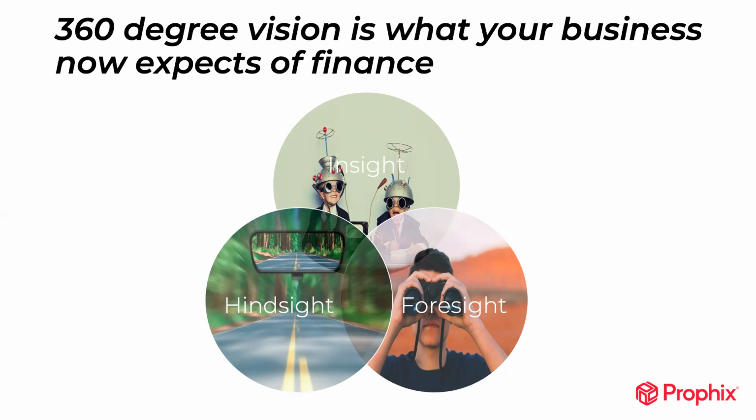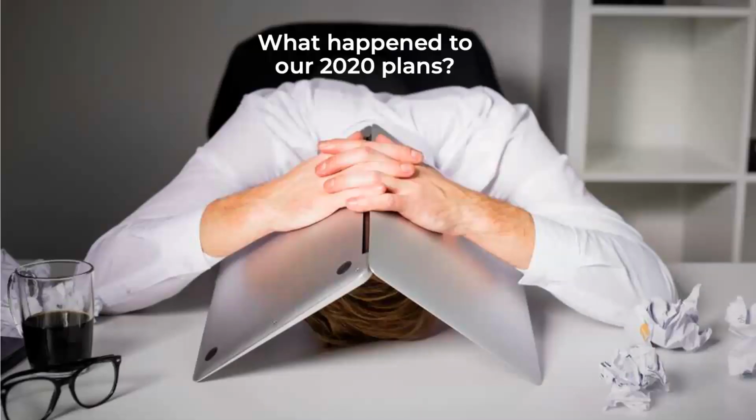But I think it's the foresight piece that many organizations are now really expecting finance to play a bigger role in: having the time to do the business partnering, having the time to do the detailed analysis of data as opposed to just collating and reporting on it, having the ability to pull scenario plans together and take a proactive role in driving decision making. And that's the promise that we make to all of our customers, to enable them to do that.